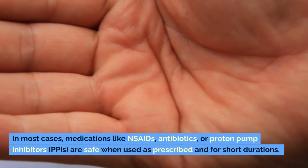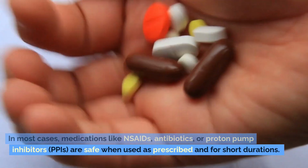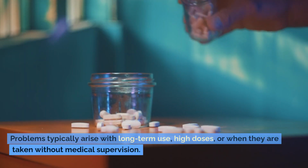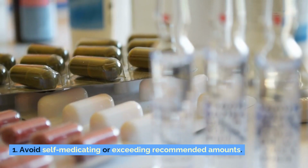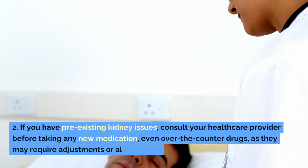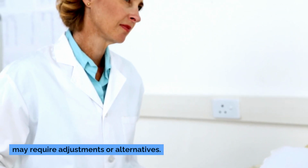In most cases, medications like NSAIDs, antibiotics, or proton pump inhibitors (PPIs) are safe when used as prescribed and for short durations. Problems typically arise with long-term use, high doses, or when they are taken without medical supervision. Key tip: always follow the dosage instructions provided by your doctor or pharmacist. Avoid self-medicating or exceeding recommended amounts. If you have pre-existing kidney issues, consult your healthcare provider before taking any new medication, even over-the-counter drugs, as they may require adjustments or alternatives.